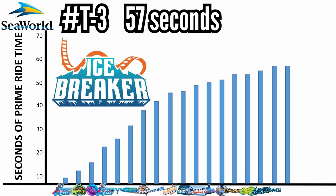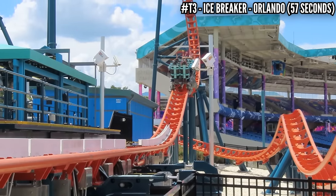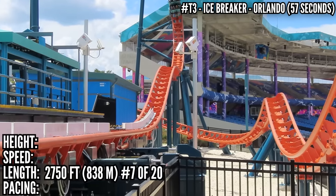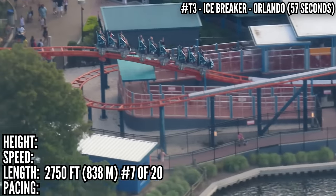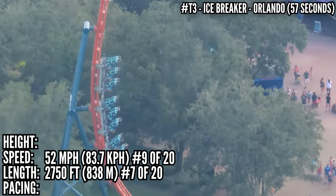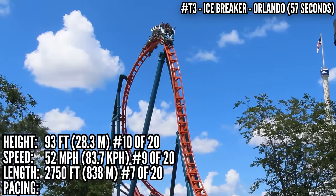Tied for 3rd with 57 seconds is Icebreaker in Orlando, a Premier Rides launch coaster. Another coaster that covers more track than it has. It's listed with 1,900 feet, but is said to cover 2,750 feet. Launching backward, forward, backward, and forward again, hitting a max speed of 52 miles an hour, which is 9th. Going up and over a 93-foot top hat, that's 10th.